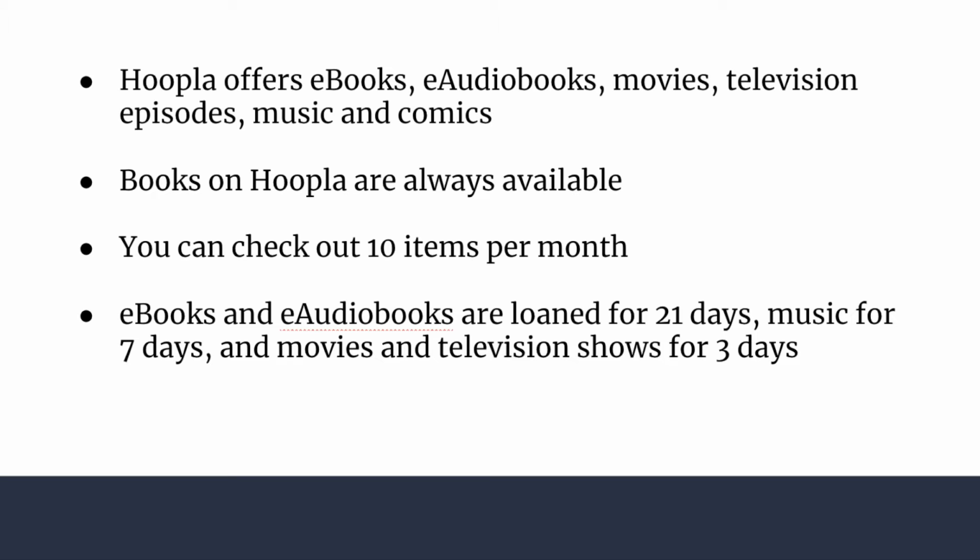Hoopla allows you to check out right now 10 items a month. So once you've checked out your 10 items, then you have to wait until the first of the month to be able to check out again. So just keep that in mind. There is a checkout limit. And one thing to note is that television episodes are usually one checkout. So if a television season that you want to watch has eight episodes, you can check out 8 episodes, and then you only have 2 left for that month. So just keep that in mind, that they will usually take 1 checkout per episode.